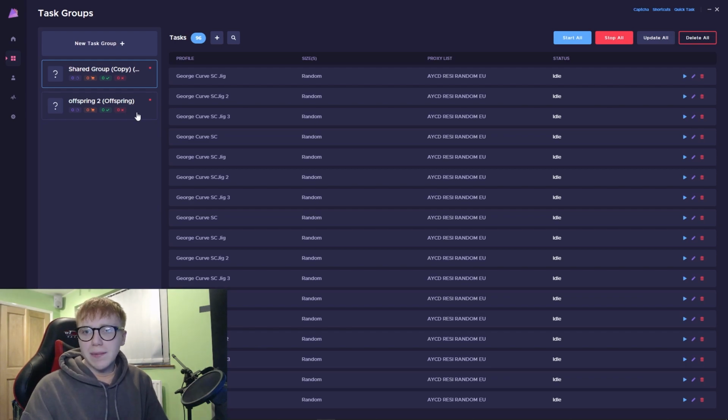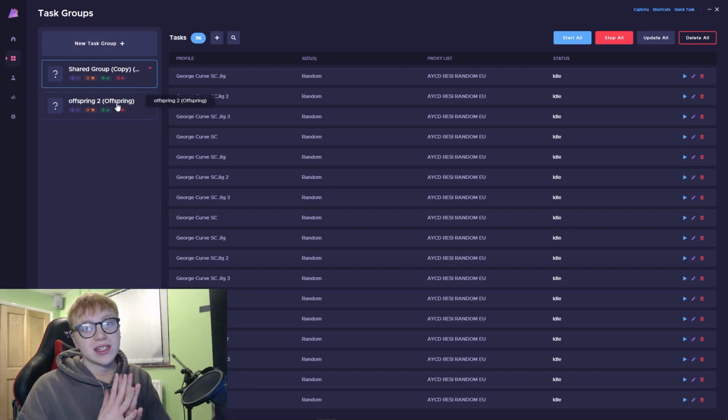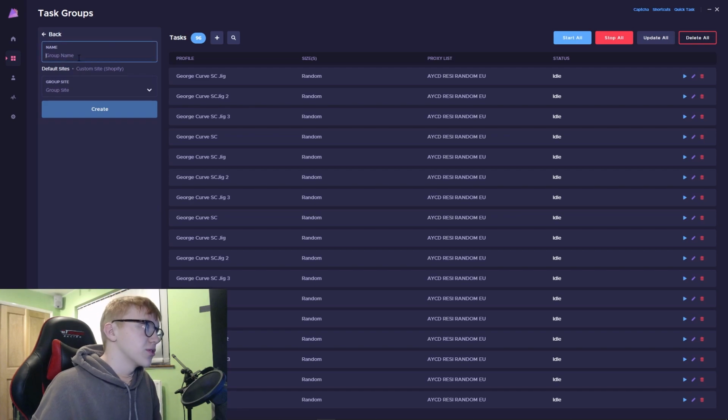You can't really do that in many other bots. In Zonos, you either have to go with Cap Monster or 2Cap. You can't really mix them up. This literally allows you to have them as 2 separate things, which is great. And that's the perks of it being a GUI bot. So to create a task, as you know, you create a task name.